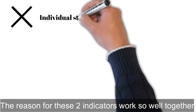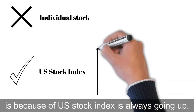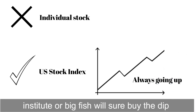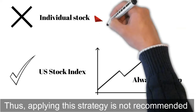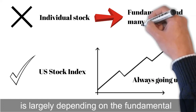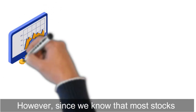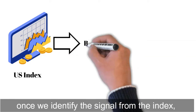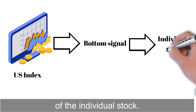The reason these two indicators work so well together is that the US stock index is always going up. Thus, whenever the market is correcting, institutions or big fish will surely buy the dip and push the stock higher. Applying this strategy is not recommended for individual stocks, as an individual stock largely depends on fundamentals and many other factors. However, since we know that most stocks move in the same direction as the index, once we identify the signal from the index, we can then check the buy or sell signals of the individual stock.